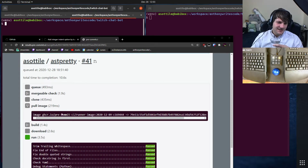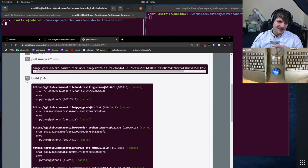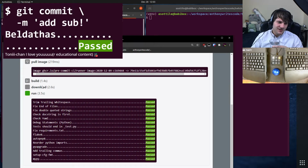But yeah, this could be slightly faster. Probably could get it down to a couple milliseconds, but this is about as fast as it's gonna get. It does run Docker twice, Podman twice, and that.